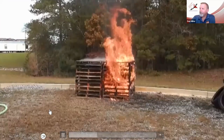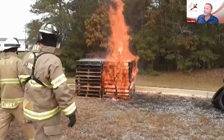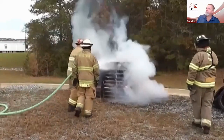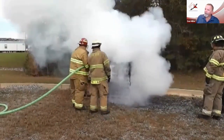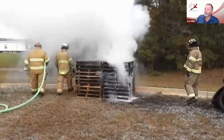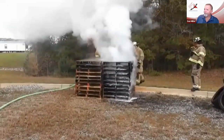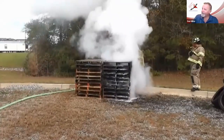Go back a little bit. All right, it's going to extinguish it here with 1% F500. You see quite a bit of vapor coming off of there initially. It's just because it's absorbing that heat very uniformly in a very small water droplet. Make sure we're hitting all sides.